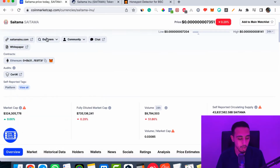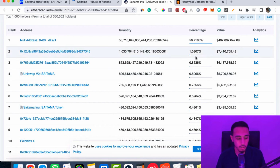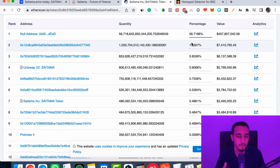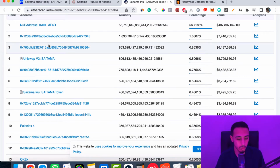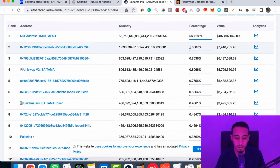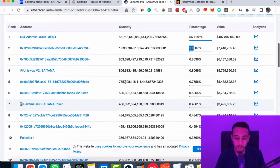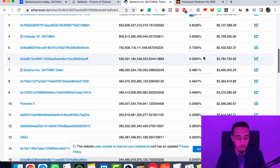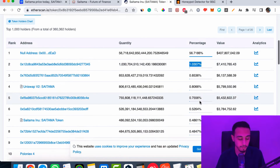So if you go, for example, to the contract of SAITAMA INU and check the holders, we can find that the top holders don't hold a suspicious amount of the liquidity within this token. For example, this one is a null address, so this is a burn address. All these tokens have been burned, and the rest of the addresses are all normal. There is 1%, for example, here. This one is locked, the liquidity here is locked. This one here as well. So whenever you see this contract, it means that the liquidity is locked. We can see that all the addresses are super normal, and there is a maximum of 1% of the liquidity in these addresses.